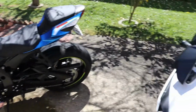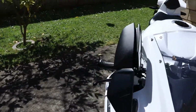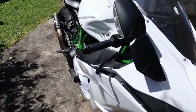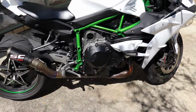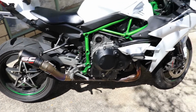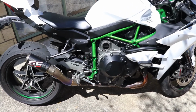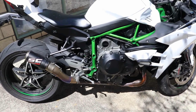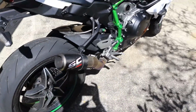What we're gonna do is we will take this somewhere out in the open and we'll rev it to see the full sound on this. Yeah, it's gonna be loud. I've heard it. I'm gonna do a video of it in a tunnel as well. I'll find a tunnel and I'll do that. It'll be really cool to do a video in the tunnel and see some flames coming out of that.